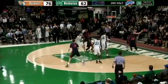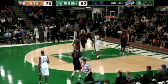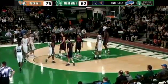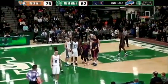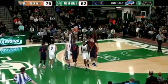Almost another three. Allen knocked the rebound around. It's thrown away right almost to you, coach. It was coming at you. I was ready to bail out myself. So the Jaspers with possession here. 76-62 they trail with 2:46 to play.